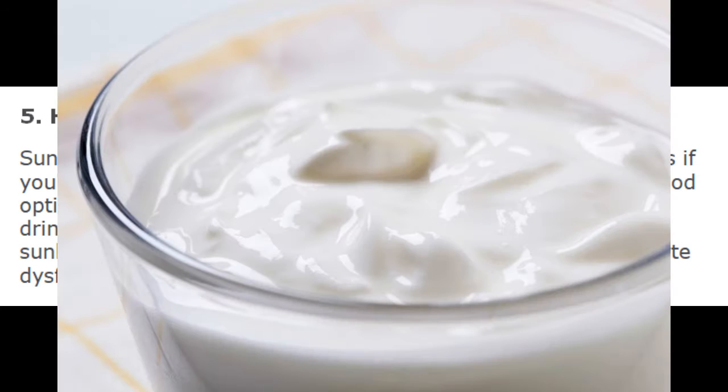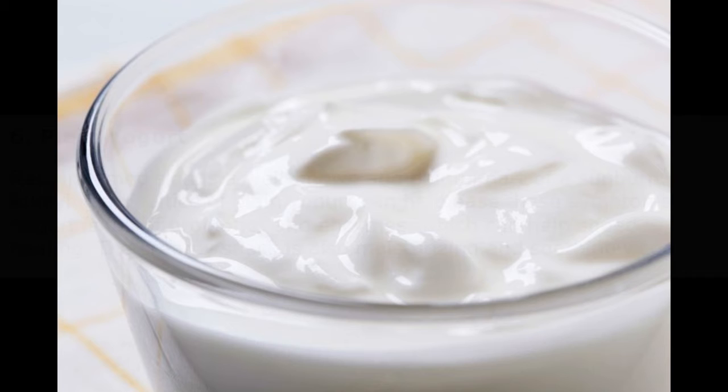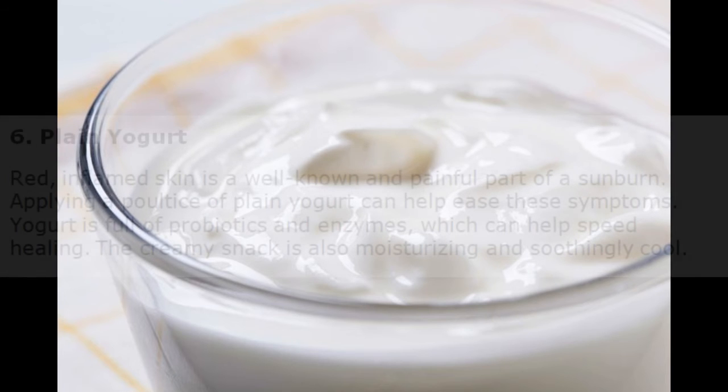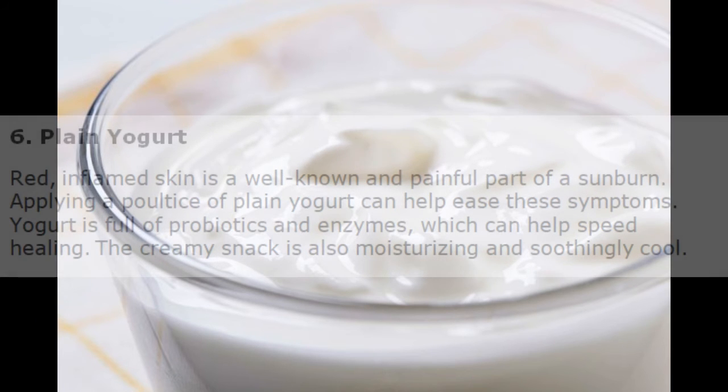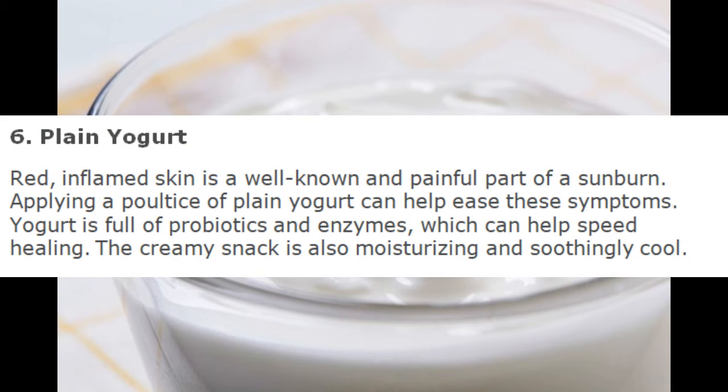6. Plain yogurt. Red, inflamed skin is a well-known and painful part of a sunburn. Applying a poultice of plain yogurt can help ease these symptoms. Yogurt is full of probiotics and enzymes, which can help speed healing. The creamy snack is also moisturizing and soothingly cool.